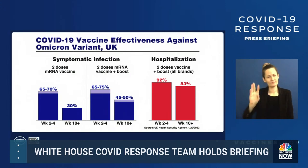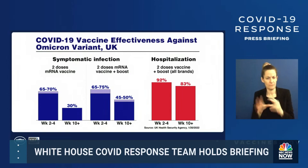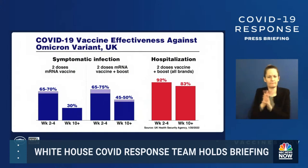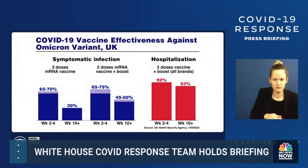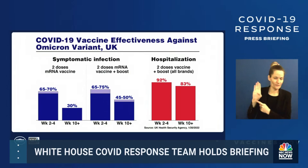Walensky showed, if you look about 10 weeks later, you have only a 30%. When you give a boost, you bring that up, 65 to 70 and 45 to 50. But the important part of the slide is on the right with the red. When you look at two doses plus a boost, you get very good durable protection against hospitalization. That is the important key issue.